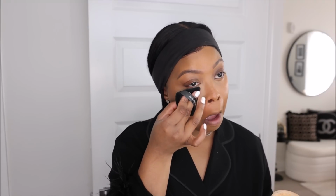Now I'm using my, what is this? Laura Mercier Translucent Honey. One of my favorite translucent powders, because it does not give you flashback, and this looks so good on dark skinned women or women of color in general. And I got this little powder puff from Amazon, and we're just gonna go in and push this in.